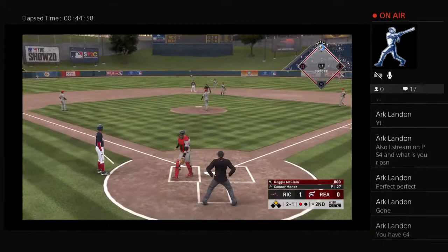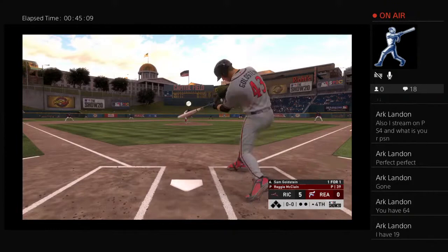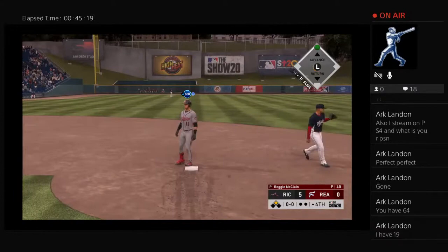Trying to pick things up where we left off, Sam Goldstein. He went deep in his first at-bat. We'll see what he's got in store for us here. And he turns this one around, high and deep to center field. Now this will rattle up against the wall. And he is into second base with a leadoff double.